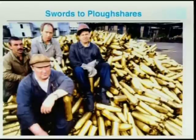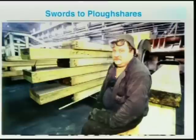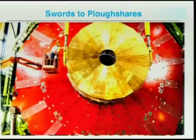Another thing we had to do was try to find resources from wherever we could, and one of the Russian contributions was the shell casings of the decommissioned shells of the Russian Northern Fleet. This picture is taken in Murmansk, and there are about 1 million shell casings which were melted down, and this was done in St. Petersburg, turned into raw plates which were sent to Minsk for machining, and then taken to CERN where they were actually assembled, and that is now a detector.